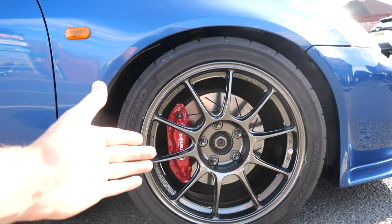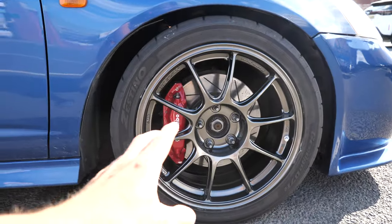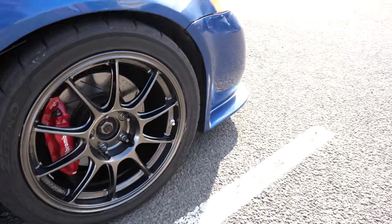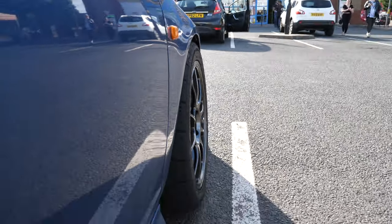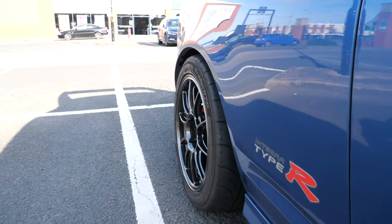So we have got 17 by 8 all round. 17 by 8, ET38, which I believe is supposed to be the perfect setup for a TEG. The camber is still around 3.4 degrees, so we have got a bit of poke in there, but yeah, it sits in a lot better, and even the rears are a lot better.